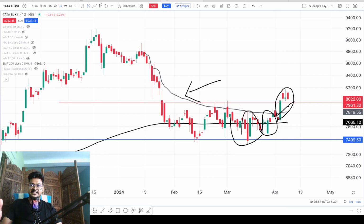That is what the price action is telling us. Unless there is any major change happening in the market, like a war or something, it is definitely going to continue this uptrend. The momentum is looking very strong.